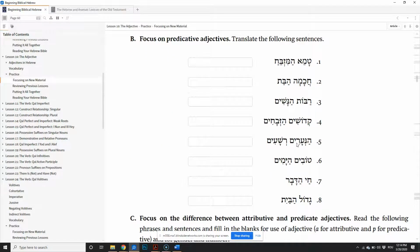Here we're looking at predicative adjectives. And so your first most important clue is going to be that the adjective is not definite, and usually the noun is definite. Second to that, in a predicative construction, the adjective usually precedes its noun. Again, that's maybe 80 to 90% of the time, but generally speaking, if you can remember that, it will help your fluency. You'll be able to get through a sentence quicker because just by the position, you'll have a good idea of what the function of the adjective is.